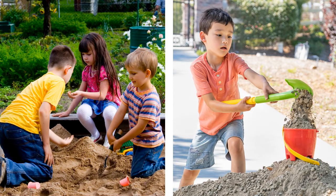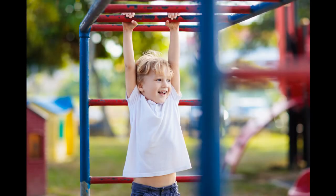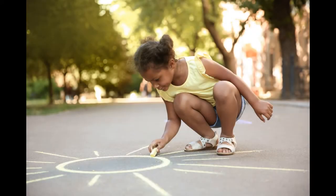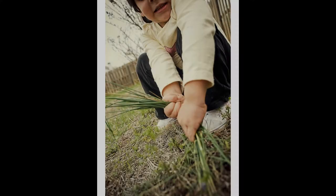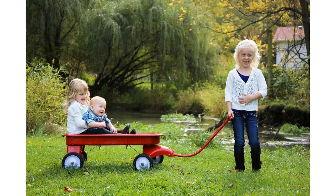Digging in a sandbox or in dirt piles, hanging from monkey bars, drawing with sidewalk chalk, climbing up ladders and other playground equipment, pulling weeds or using a shovel while gardening, or pulling or pushing a wagon.